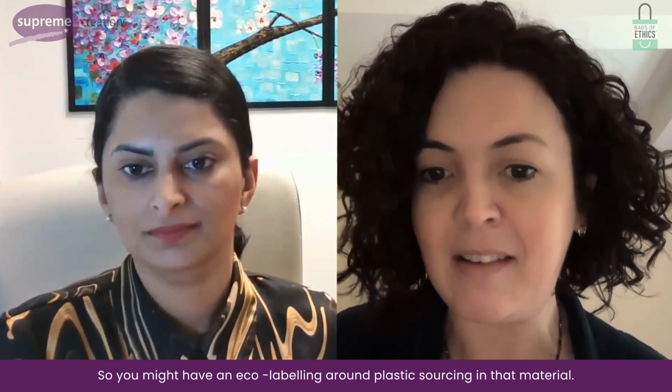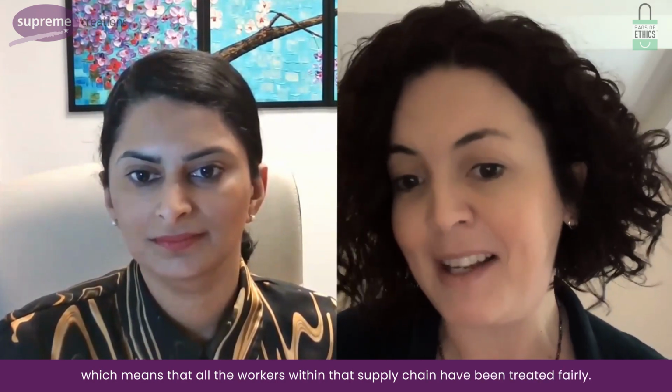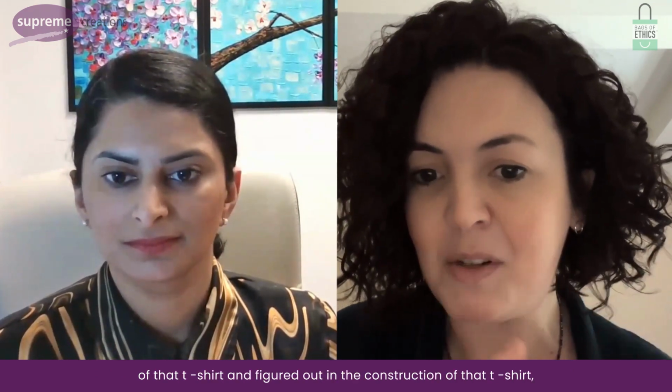So you might have an eco-labelling around plastic sourcing in that material. It might be fair trade, which means that all the workers within that supply chain have been treated fairly. That's what it says on the tin. It might be that it's organic cotton. So if the company has done it well, they have looked at a materiality approach of that t-shirt and figured out, in the construction and production of that t-shirt, what are the things that we need to be worried about? Is it cotton?